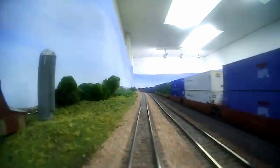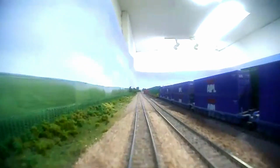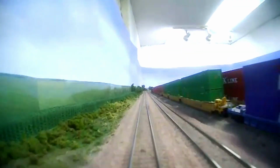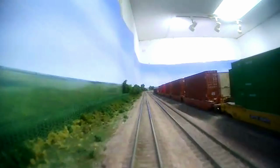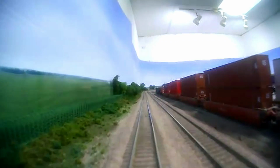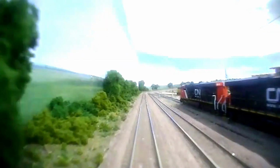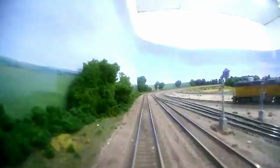Of course, the way the main line is set up, the main line is actually here back behind the Global 3 yard. So when you get to this point, you can't see much of the yard. Of course, the yard was designed to be seen by the operators, not by the main line cab. For this particular cab ride video, a lot of the facilities are blocked by the double stacks there. You can see a little bit of the engine facilities to the right.